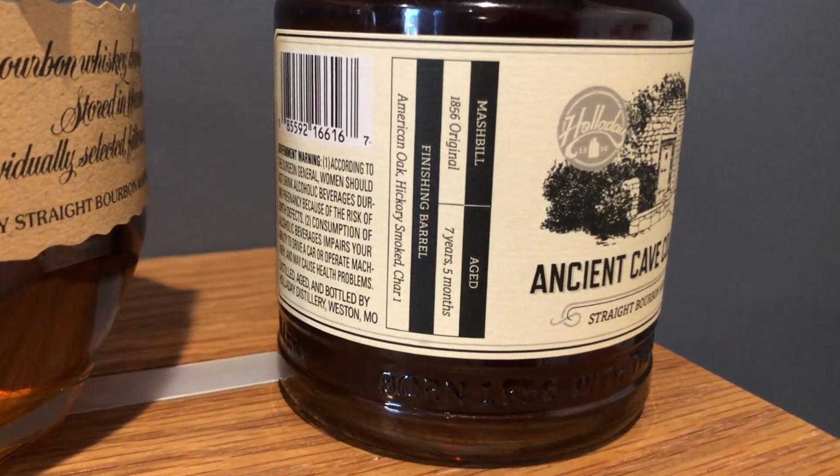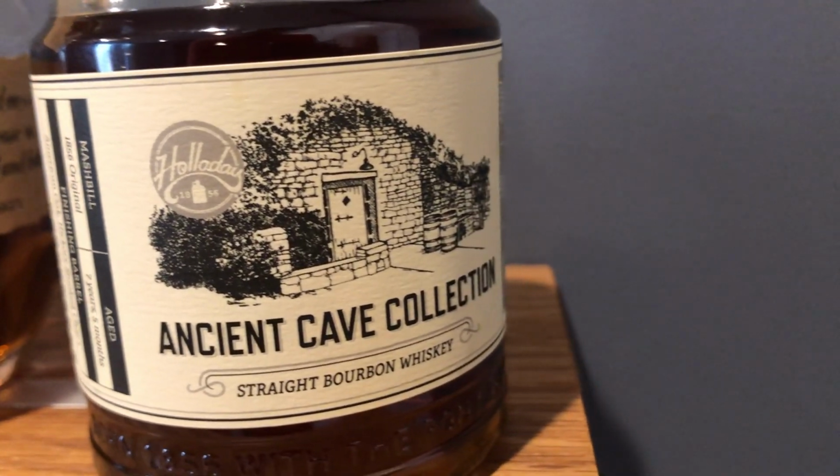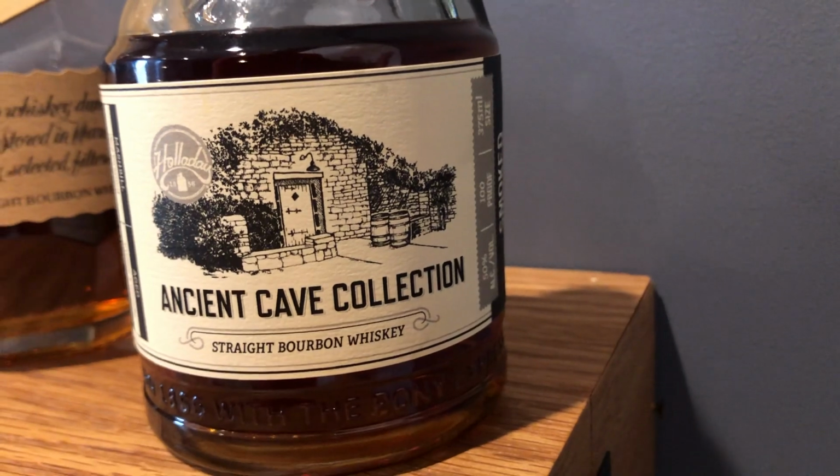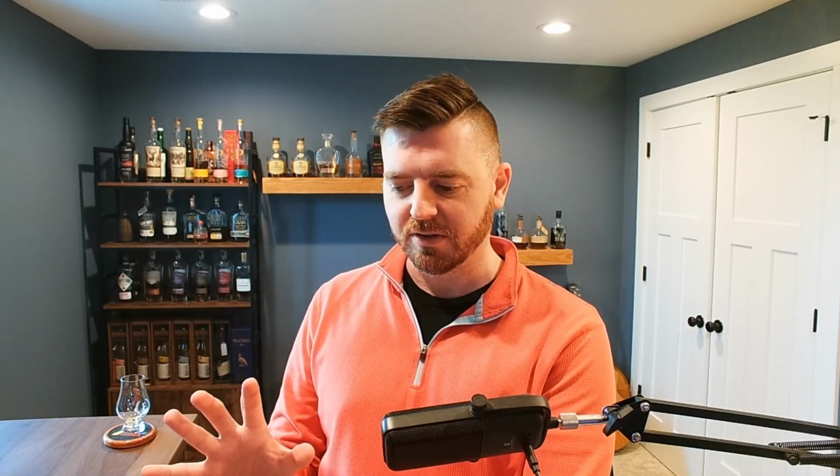So what they're doing is they're taking their original bourbon mash bill, that 1856 original mash bill, and aging it in their standard warehouses. This one was aged for 7 years and 5 months, so about 7.5 years. That mash bill, by the way, is 73% corn, 15% rye, 12% malted barley. Then they dumped those barrels for this batch after 7.5 years, and rebarreled them into smoked hickory barrels. Kind of interesting. American oak hickory smoked. Okay, so I'm down to try it. We'll see if it's any good.